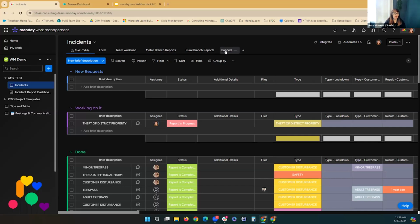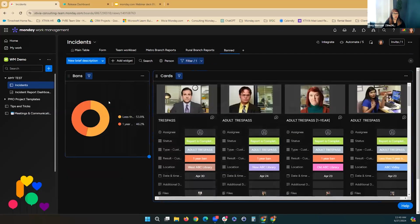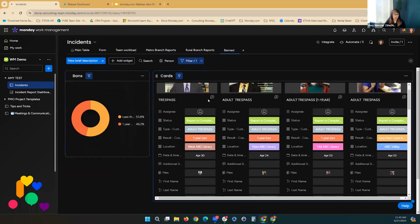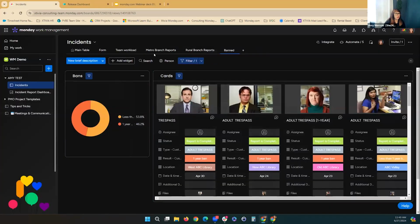But in here, for this example, let's say someone is being banned from something. So we've got a list here showing just a different way to show data. Again, we're using that chart widget that Joe was talking about. And then this is the card widget. So you can see it more like an individual, broken out into segments instead of in that table format.